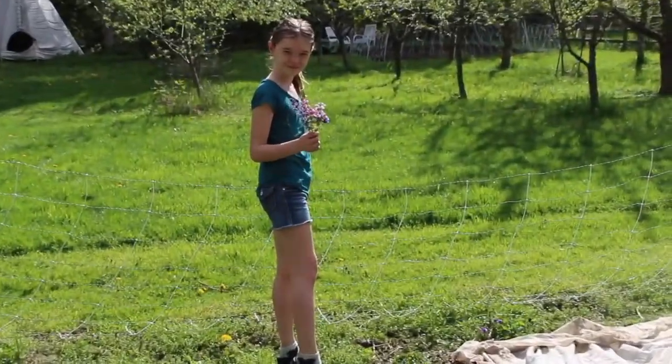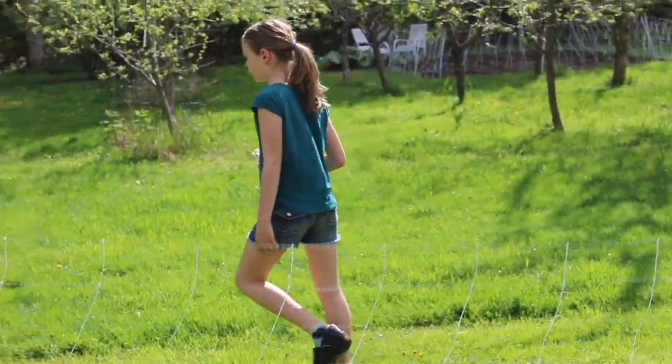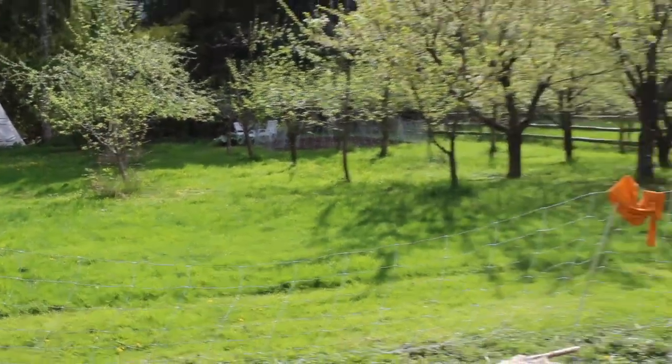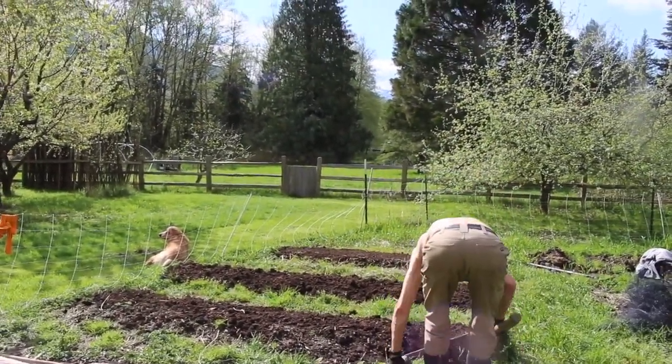What are you doing, baby? Oh, I'm picking flowers. Flowers? Okay. Can you help me transplant onions, please? Not now. I have to finish my. Yeah, but in 5 minutes you have to come out and help, okay?